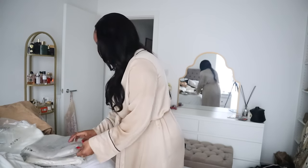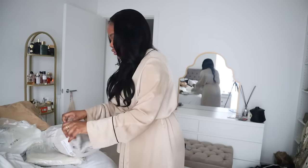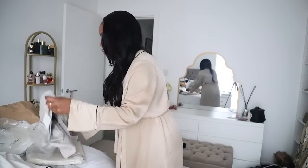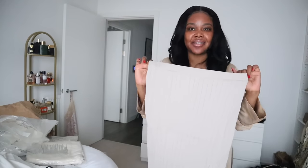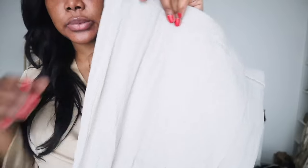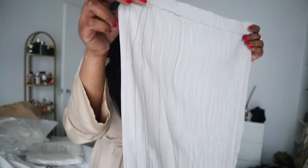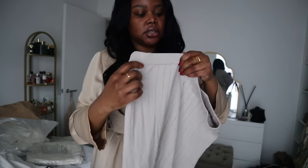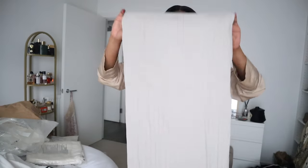And then I also like, nothing screams spring more than a co-ord, you know what I mean? So I got this co-ord set. It comes with a skirt like this. I love things like this because it's just so easy. I have a dress to this and trousers to this as well. So this is the co-ord skirt like that. And I got it in a size medium also. It's a midi skirt.